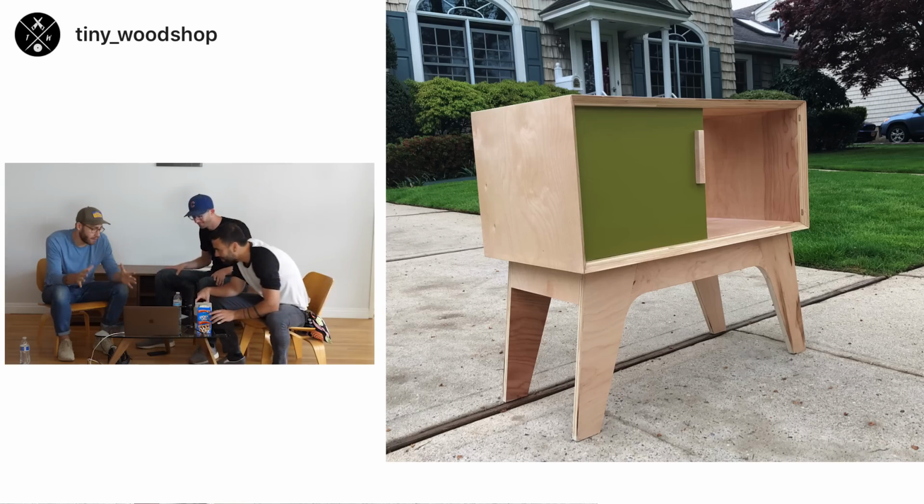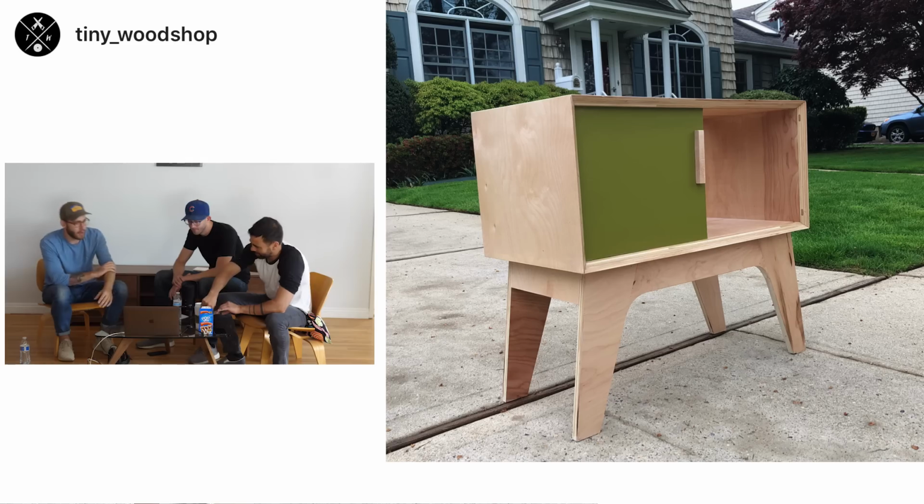Tiny wood shop. So this one is just a really simple project.